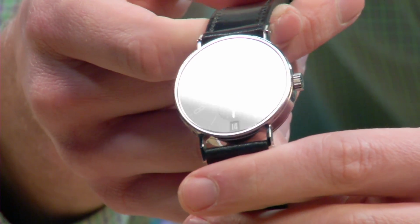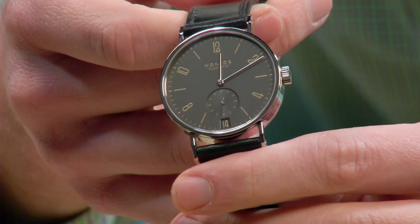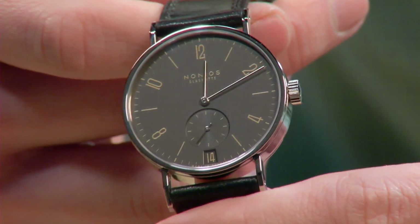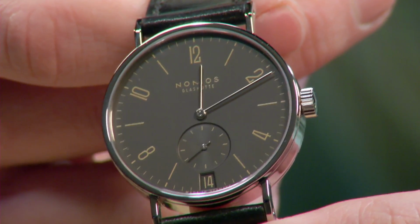So, we're going to go with NOMOS Glashutte. You know the Tangomat. Well, have you seen the Tangomat ruthenium date? Now, this is a very dark ruthenium treatment. Now, it's part of the platinum family of metals, but when it's layered on thick and heavy, it has almost a metallic anthracite look to it.